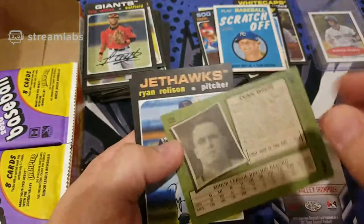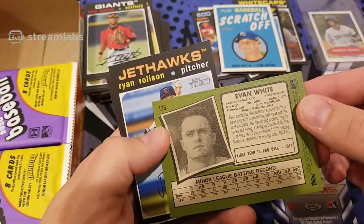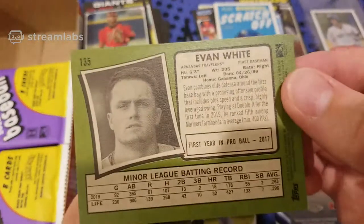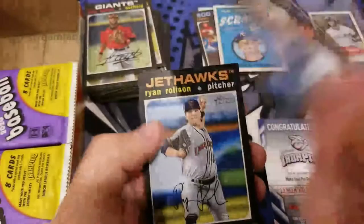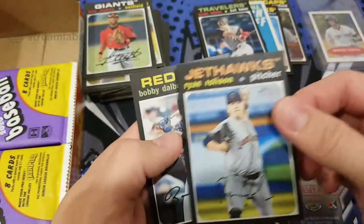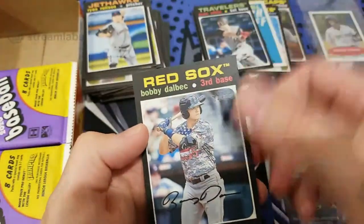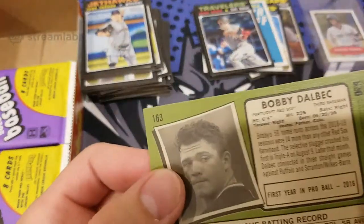In fact, I think he actually made it to the majors there. That's from Kentucky, right? Let's see, he played. Yeah, he was called up to the Mariners this year, Evan White. I had his, in the Pro Debut, I got his refractor numbered out of 10. So, yeah, he played for the Mariners this season, Evan White. Ryan Olson. Bobby Delbeck. That's a different uniform there, so that might be, I don't know.